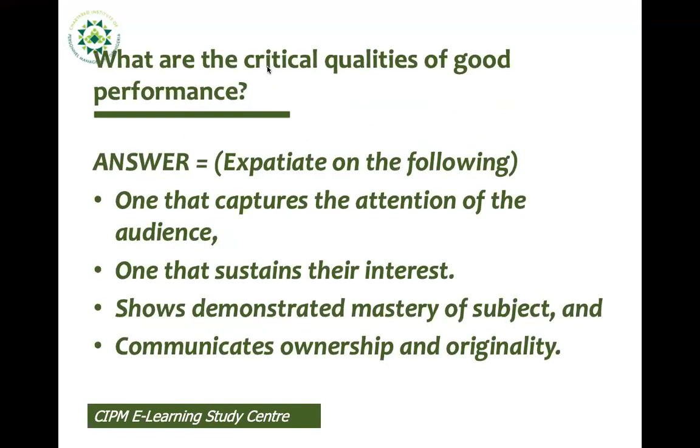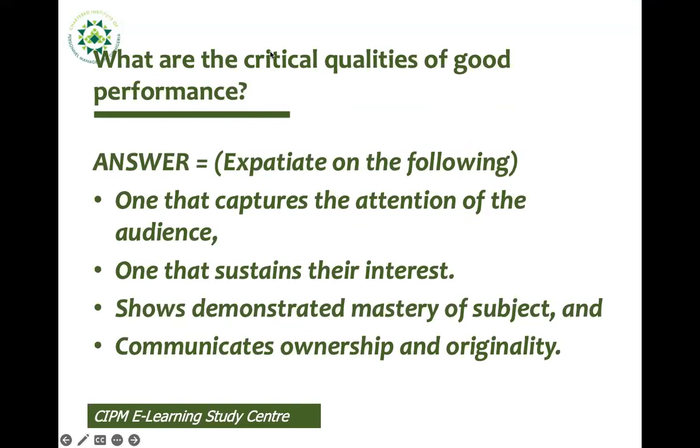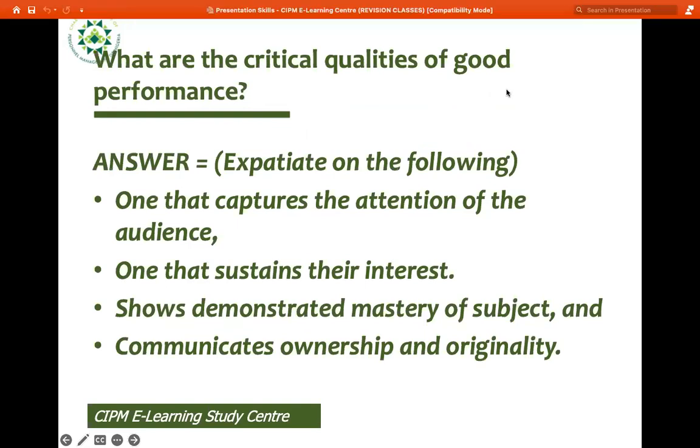I will ask you 1 or 2 questions. I want to also interact at this stage. If you are asked, what are the critical qualities of a good presentation? Basically, you must understand that it is much more than one answer, because they've told you critical qualities. So give them a minimum of 3 and maybe a maximum of 5.